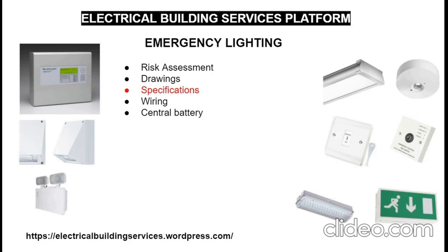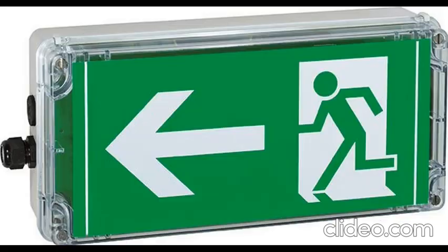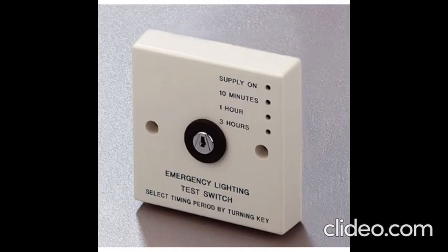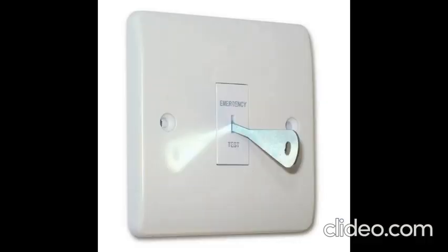There are two durations provided according to the standards. There's a 1 hour duration battery and a 3 hour duration battery. So two battery types are provided. And one thing you have to know, as I've mentioned before, is that the luminaire must fully recharge within 24 hours before the building can be occupied. So the charging time must also be considered. As I said, there are two durations provided: 1 hour and 3 hours.